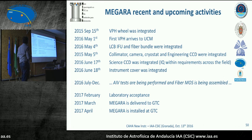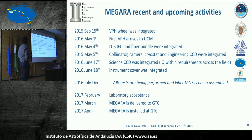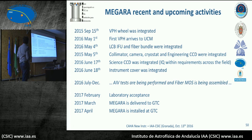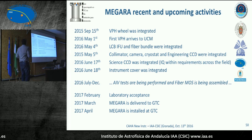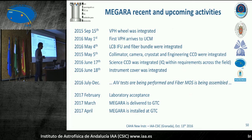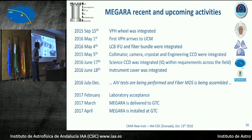And now we are finishing AIV. We are also receiving the last fiber MOS robotic positioners, which are the ones being delayed, and that's why we have a couple of months delay relative to what was originally expected. Laboratory acceptance is in February, delivery in March, and hopefully it will be installed in April, May, June, depending on the Gran Telescopio Canarias schedule.